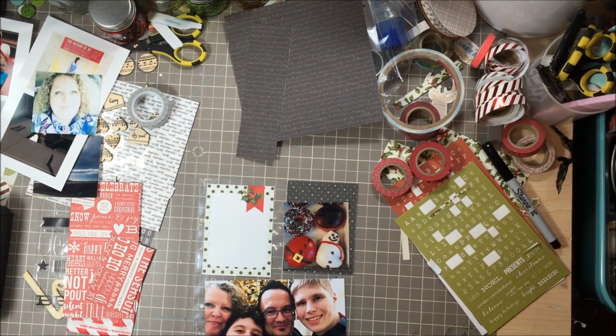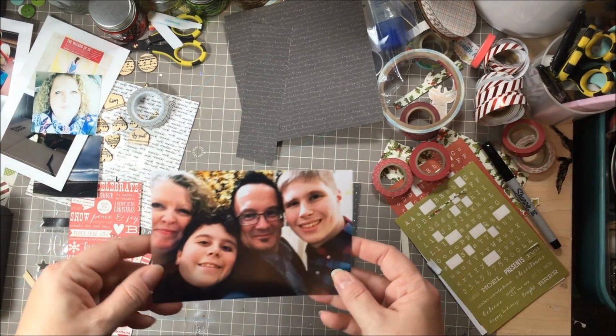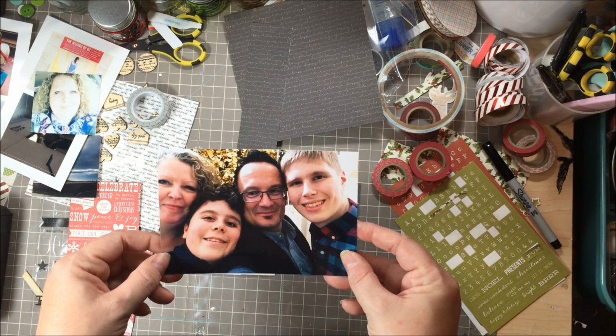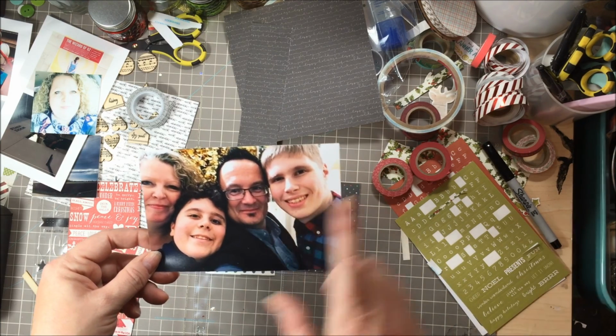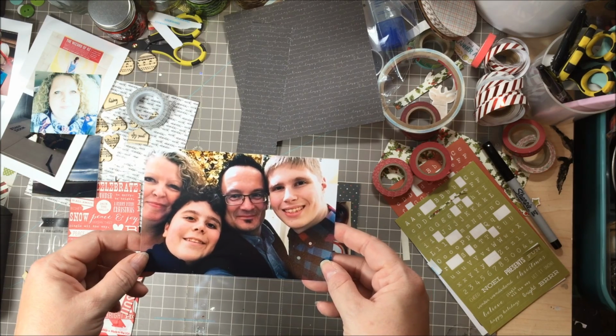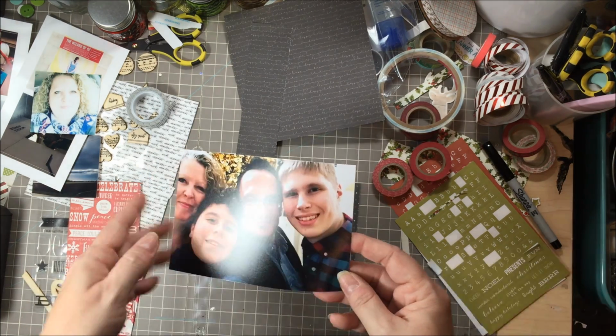So for December 2nd, I have 2 photos that I want to use. One is a selfie of me and my boys. So I have 2 boys. Reese is my oldest and Lyndon is my youngest, and my husband Mike. This year they did not want to do photos at all. It's so hard to take photos of teenage boys. He's 12 and he's 16.